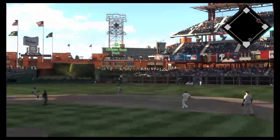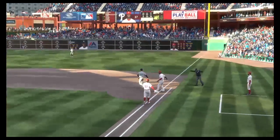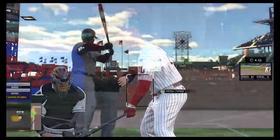This is pulled into right. But he'll barely have to move out there in right as he hauls this one in for the second out. Throw won't get him.